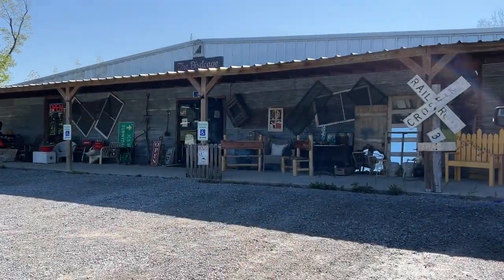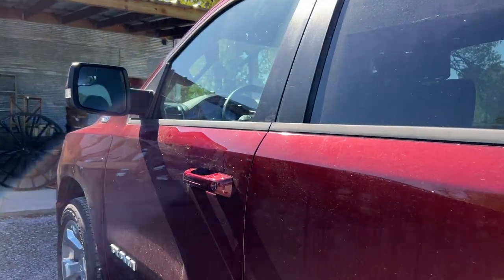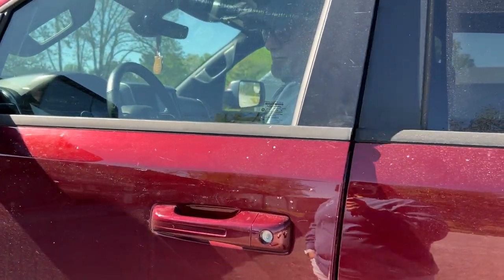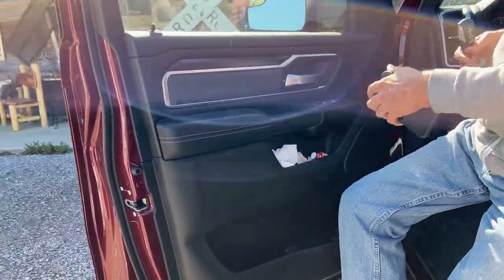We're at the Birdcage Vintage Flea Market in Batesville, Arkansas, if I can get the husband out of the car or truck. Are you coming? Get him out of the truck. Okay. You ready? I'm ready. We're gonna go see what we can find.